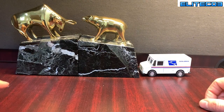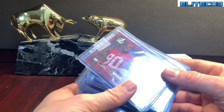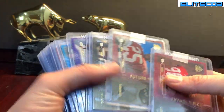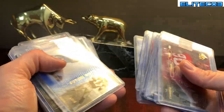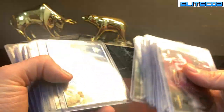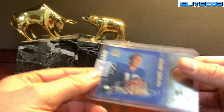Okay, this is interesting. This is probably the coolest thing in the video. I just saw this set sitting there in auction, a 1998 SP Authentic Future Watch set. I was watching the bids, and I looked at the condition of the cards, and they all looked pretty clean. There's Brian Griese, but the reason I bought this obviously is the Manning, Moss, and the Woodson. Vonnie Holiday had some good days, but here's the Manning.